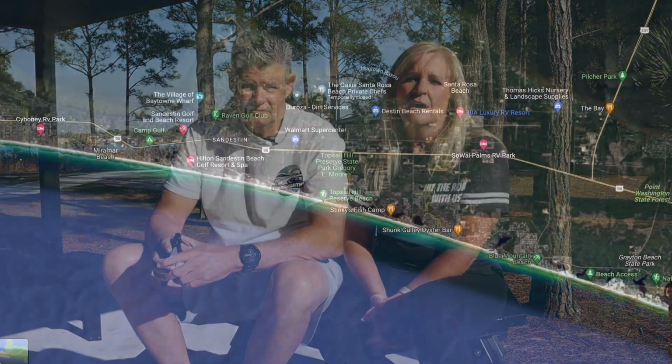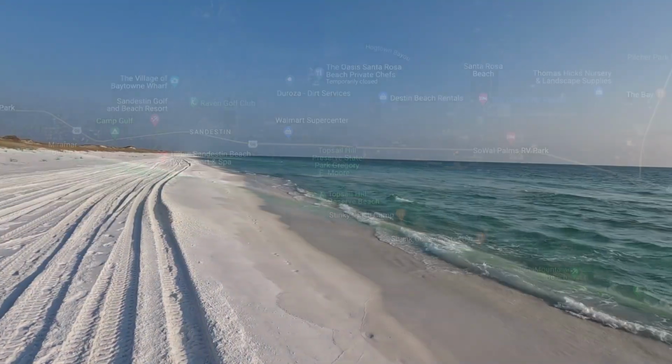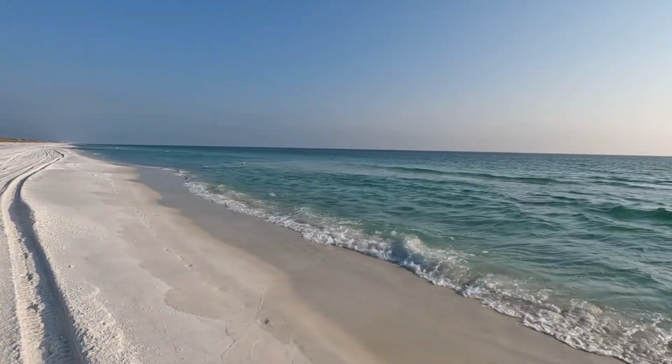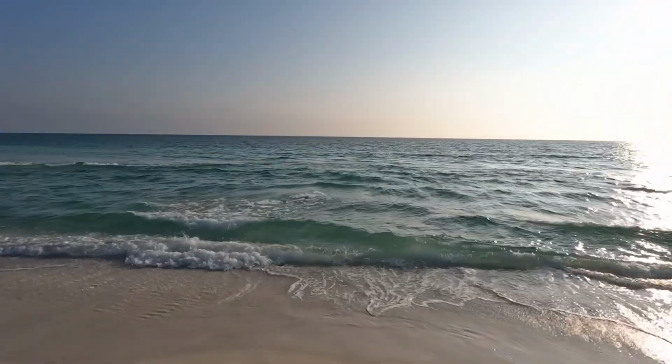So why don't we tell people a little bit about TopSail? It was beautiful. TopSail is located in Santa Rosa, Florida, in the Panhandle, and it has 3 miles of pristine, white, powdery sand beaches, which are just amazing. Prettiest beaches, I think, in the Panhandle in general, prettiest beaches in the state of Florida. Some people in Siesta Key may argue that point, but in our opinion, they're just absolutely beautiful beaches.